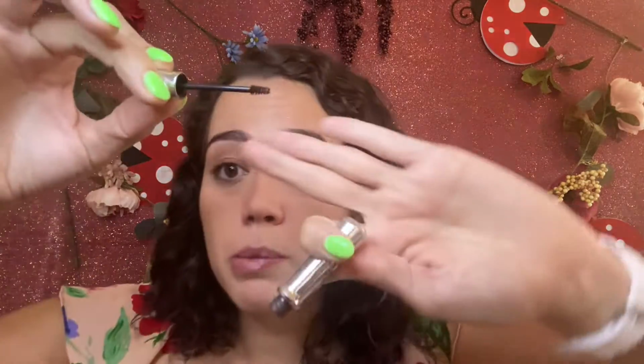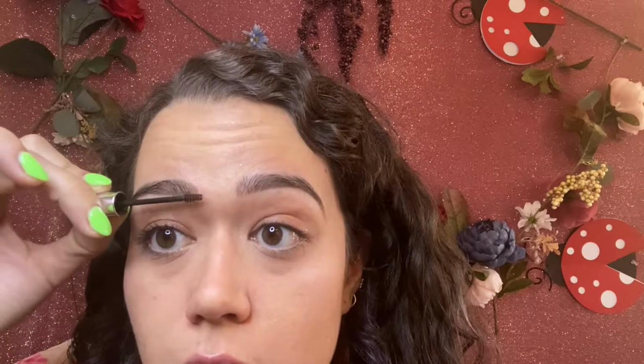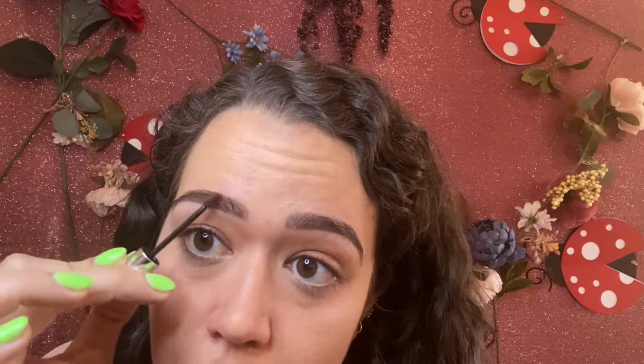So for brows, I literally just have this Benefit Give Me Brow in the shade 3.5. I'm going to go through my brows and that's it. It's a super small wand, as you can see, so it picks up all the hairs. And literally we're just going to go like that and that. So that will have the brows set all day without really any further maintenance. Brows are microbladed. If they weren't, I might use a little bit of pencil too, but you don't really need to.